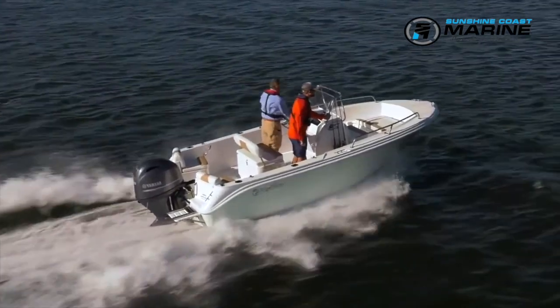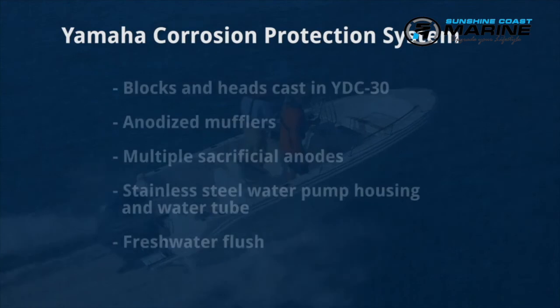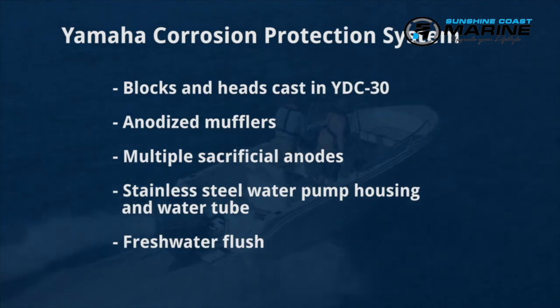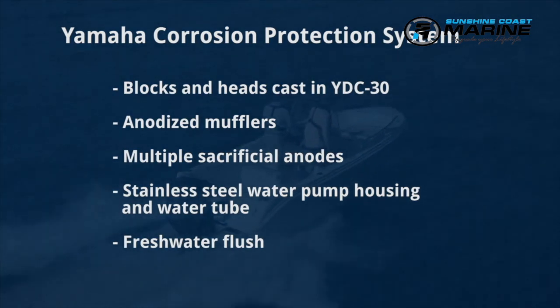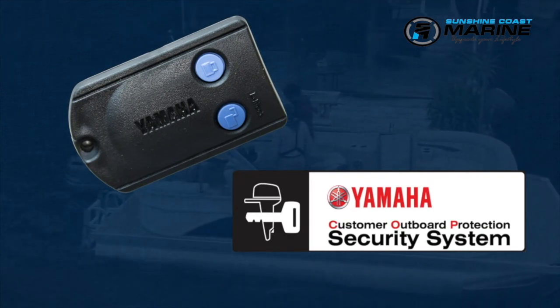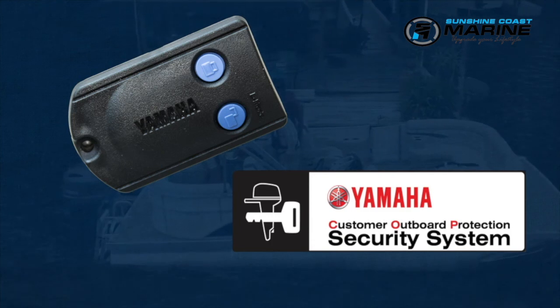And like all Yamaha outboards, these new models benefit from one of the most comprehensive corrosion protection systems on the water, with engine blocks and heads cast in Yamaha's exclusive marine aluminium alloy, YDC30. And for added peace of mind, the new F90 is YCOP compatible for improved theft protection and security. Dock it and lock it.